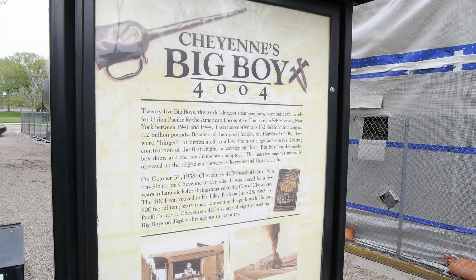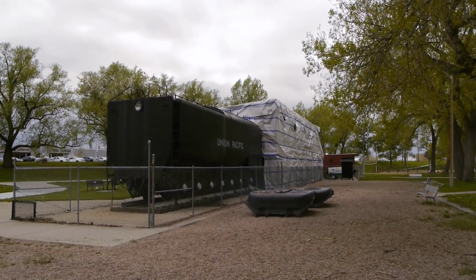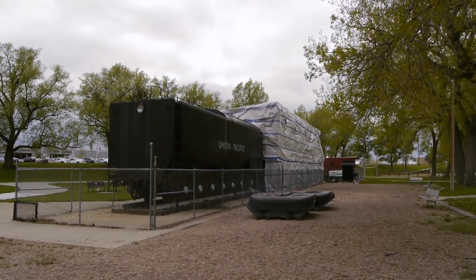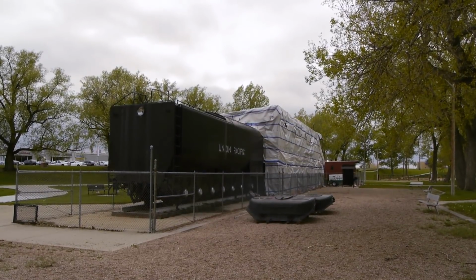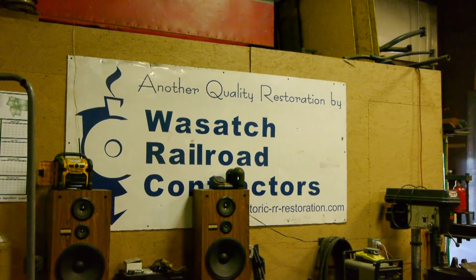Now you might be surprised to know that there are actually two Big Boy locomotives being restored in Cheyenne. 4004 here was placed in the park many, many years ago and is currently being cosmetically restored by our friend John Ramash with Wasatch Rail Contractors.